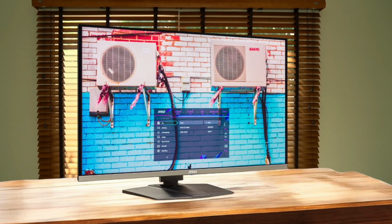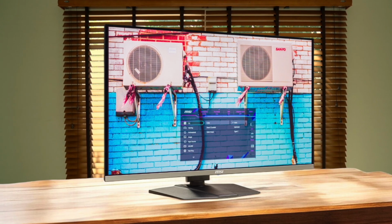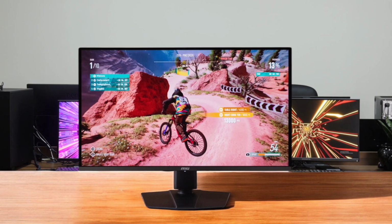I was hitting consistent 240 FPS in Doom Eternal with my RTX 4090, and the motion clarity is absolutely flawless with zero blur. This monitor is perfect for serious gamers who want the absolute best visual experience and have the hardware to push 4K at higher frame rates. If you're splitting time between gaming and productivity, it's also excellent for that with minimal text-rendering issues.